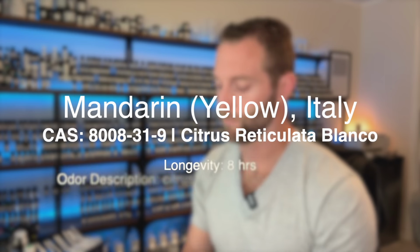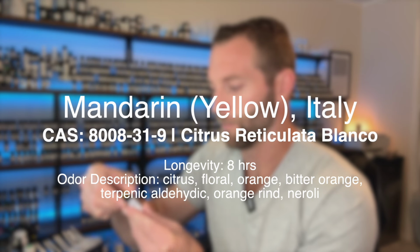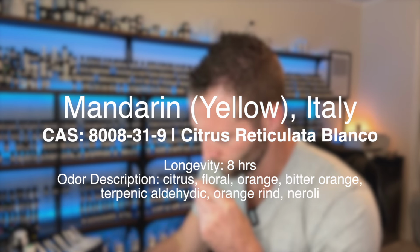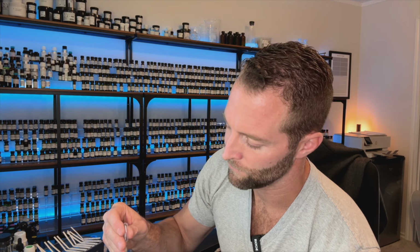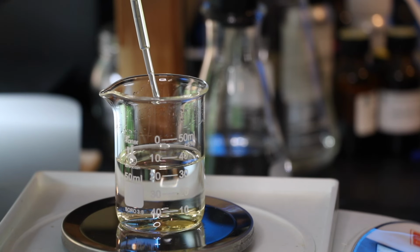Okay, next up we have yellow mandarin. I have a little bit left from Perfumer's Apprentice. There's almost a full gram in this batch of neat yellow mandarin. Now, yellow mandarin, will I have enough? Maybe.